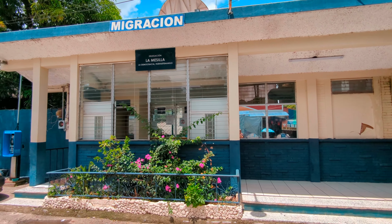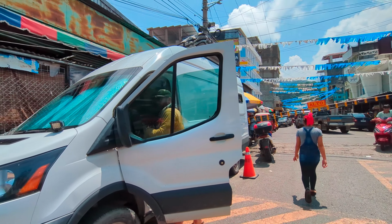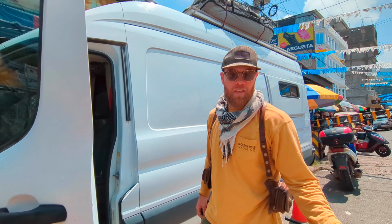So once you stop by this office to get your passport stamped to get out of Guatemala and head into Mexico, it's a very easy, simple process. You just tell them that you're ready to leave. They take your immigration papers, they stamp your passport and say, cool, go, get out. So let's go, let's get out.